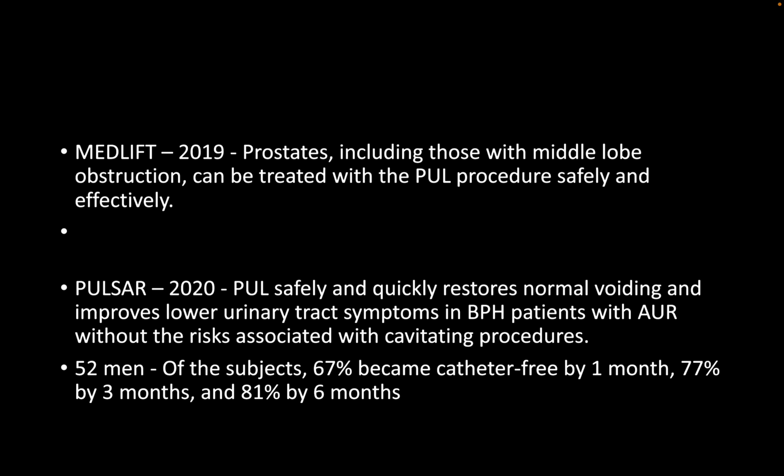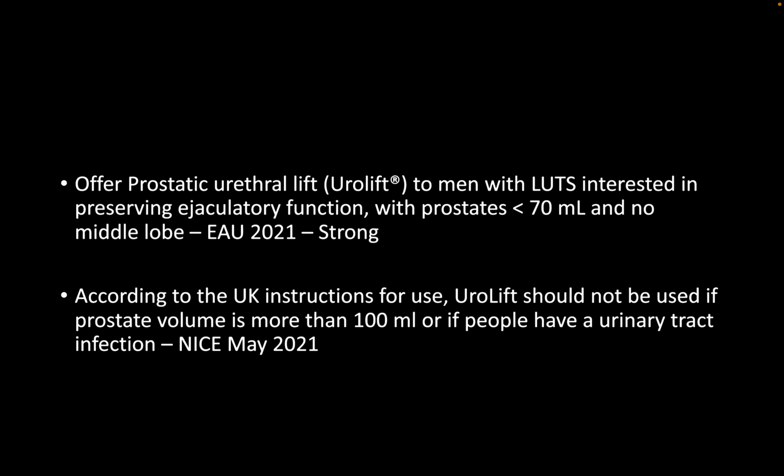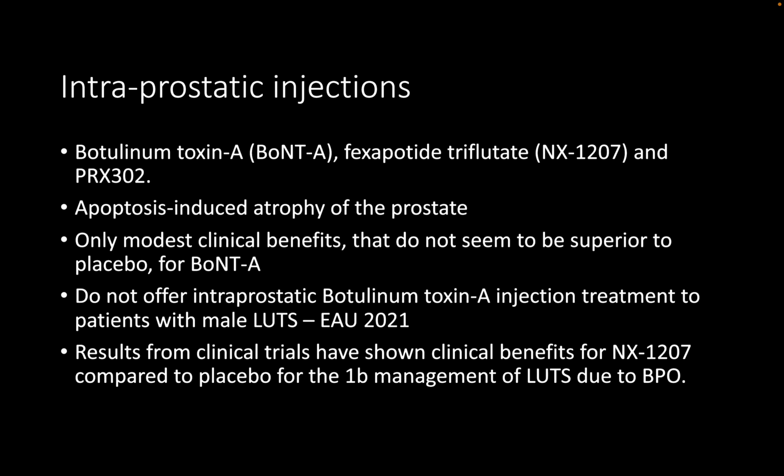Currently, Urolift, according to the NICE and the AUA guidelines, should not be offered to patients with a middle lobe. But I'm aware of a study, I think the MedLift study, which has shown that Urolift can be used for those patients with a middle lobe with a comparable outcome. But as I said, it's discouraged by NICE and the AUA. Patients with a middle lobe should not be offered this procedure.